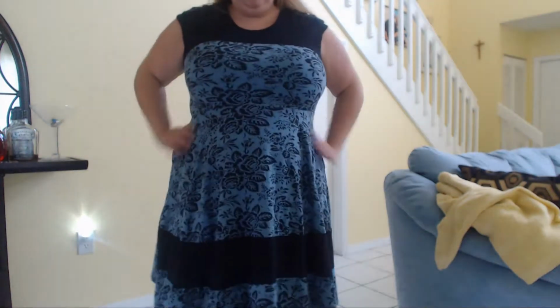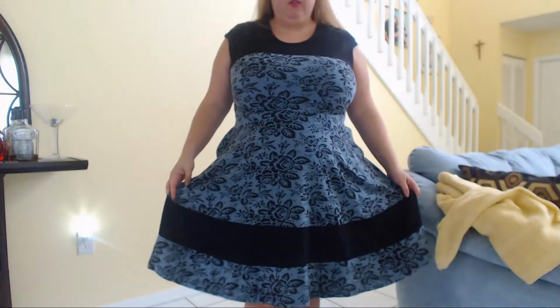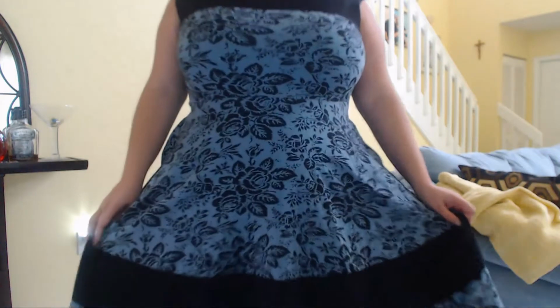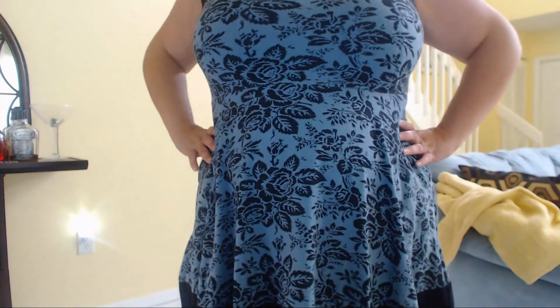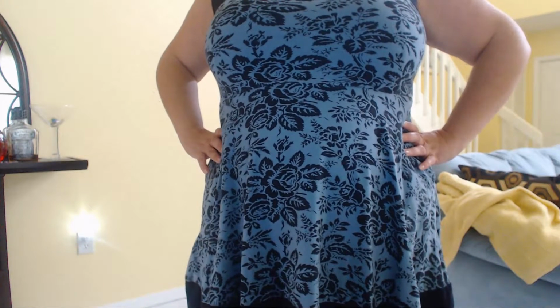Really, really cute. I love the difference with the little black panel towards the bottom and along the top. Just kind of breaks it up. And I love rose print things. That's one of my favorites. So, very impressed. What do you think?